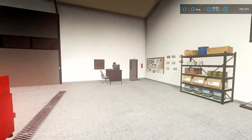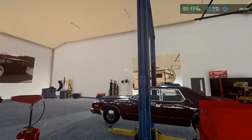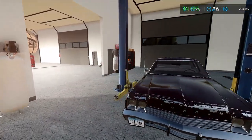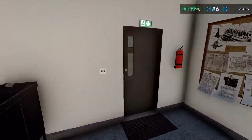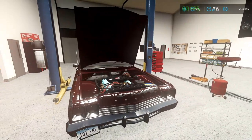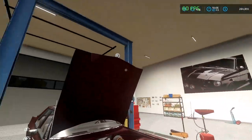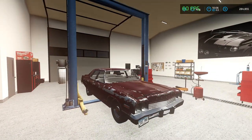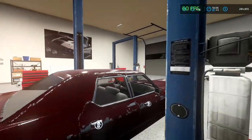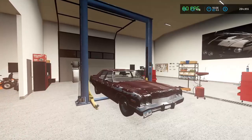My frames just drop when I turn the lights on in this building. No, okay, it's just the cars over there. So, anyway, let's turn the lights off on there. Okay, so guys, let's get right into it. Let's pull the hood right off this thing. You know, guys, I will just cut until we get all the new parts on it.